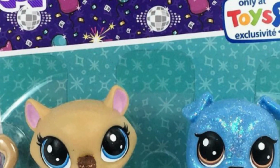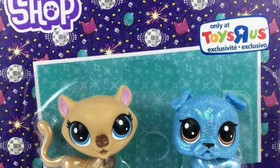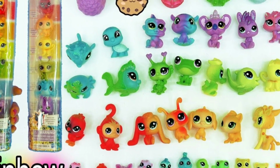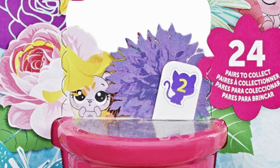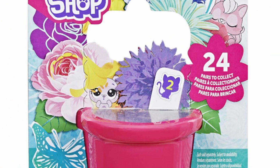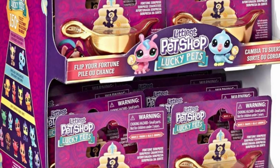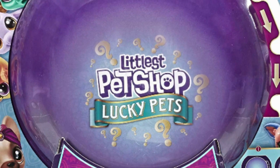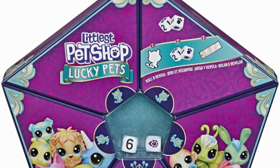In Series 2, Hasbro brought out the Sparkle Pets collection, and in Series 3, they released Pet Tubes, which were large tubes filled with LPS. Series 4 then saw the release of the Petal Party Pets, which were glittery pets with flower designs. And finally, with Series 5 came the Lucky Pets range. There were the Lucky Pets Crystal Balls and the Lucky Pets Fortune Surprise.